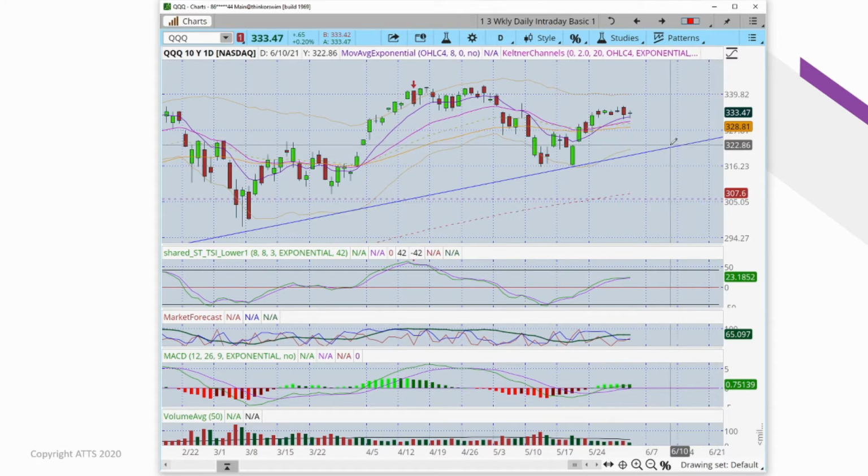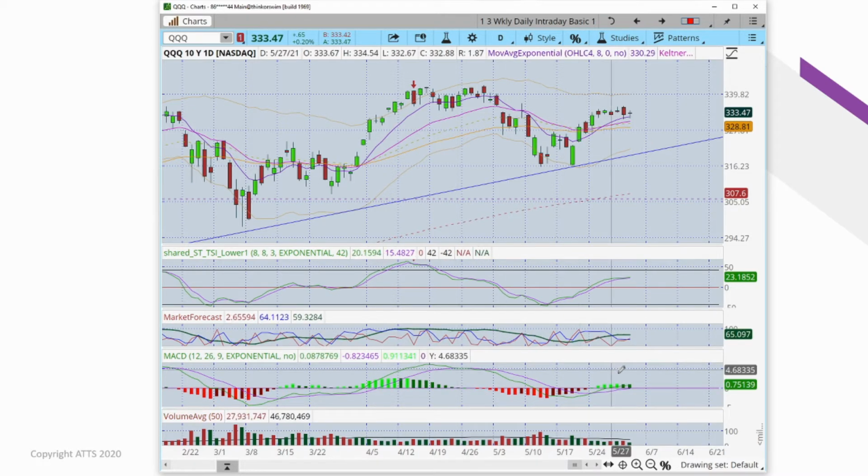I'm liking support actually at about the 322 to 323 level, at 324. A pullback into that area might give us an opportunity for a bounce back. As you can see, the histogram on the MACD has in fact rolled over. TSI has just about rolled over.